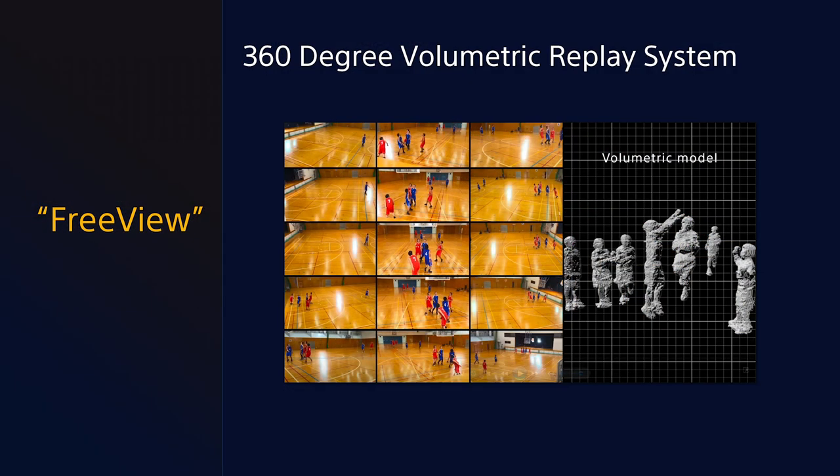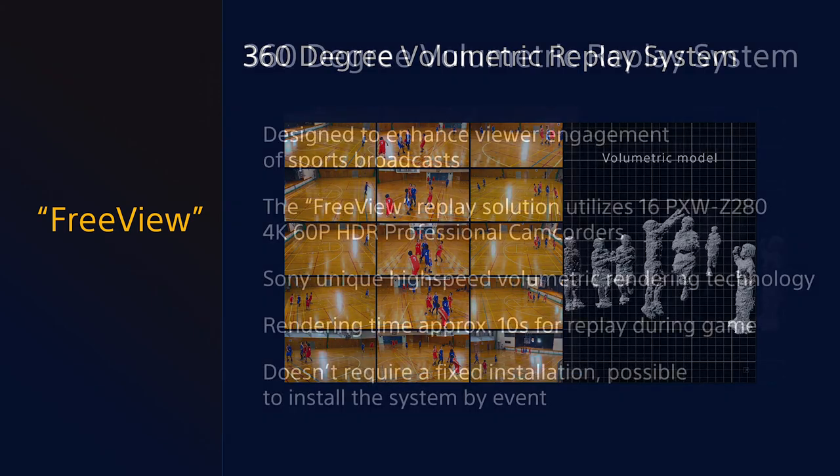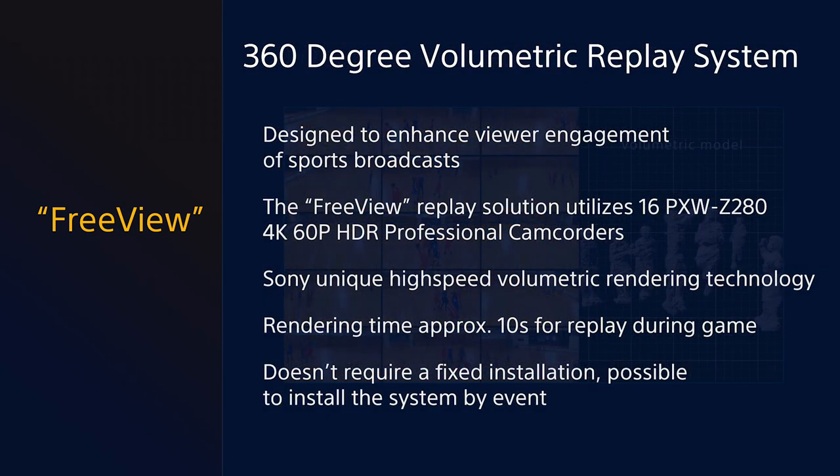Sony's new 360-degree replay system will energize fan engagement. Our Freeview replay solution combines 16 PXW-Z280 4K 60p professional cameras with a volumetric rendering system to render images in approximately 10 seconds. This will give sports producers another unique view for replay analysis.